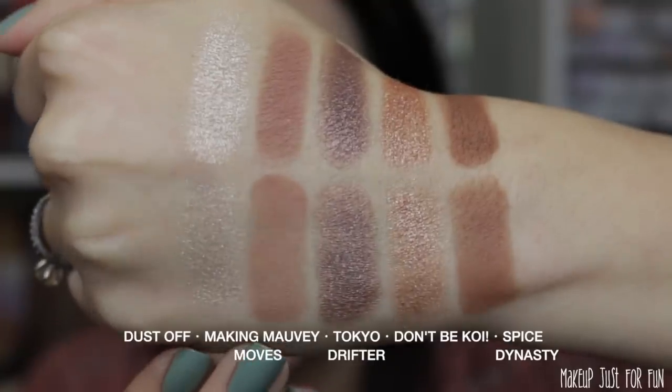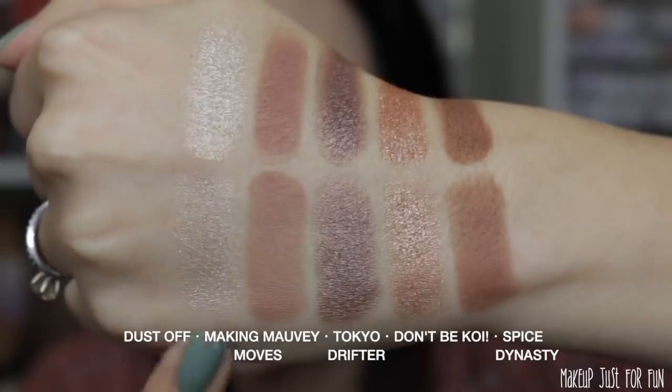I will be doing both finger and brush swatches on the back of my hand with no primer down first. The finger swatches will be on top and then the brush swatches will be below. For the brush swatches, I'll be using my e.l.f. flat eyeshadow brush and I'll clean the brush off in between each shade using the Vera Mona color swatch. Here we have the first round of swatches.